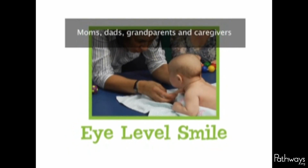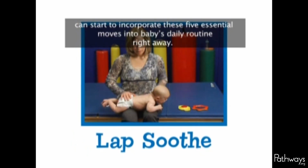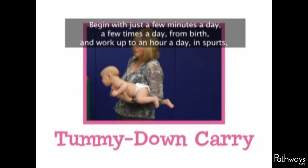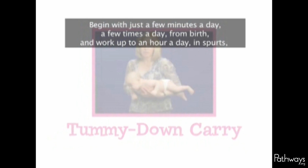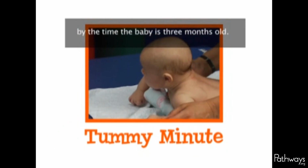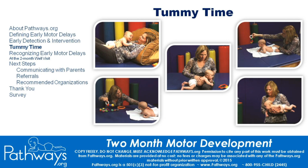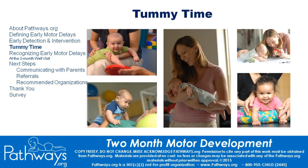Moms, dads, grandparents, and caregivers can start to incorporate these 5 essential moves into baby's daily routine right away. Begin with just a few minutes a day, a few times a day, from birth, and work up to an hour a day, in spurts, by the time the baby is 3 months old. The moves and activities mentioned in the film do not require buying expensive equipment and can be done almost anywhere. Babies need responsive attention, observation, and regular opportunities to practice tummy time. It's important to remember that practicing tummy time with a baby not only furthers their physical development, but also builds a bond and supports socialization skills.